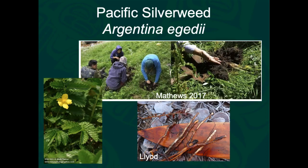Pacific silverweed, or as it's known by its scientific name, Argentina egedii. Pacific silverweed is a salt-tolerant plant that is in relatively high densities in coastal and estuarine salt marshes on the Pacific coast from California to Alaska.